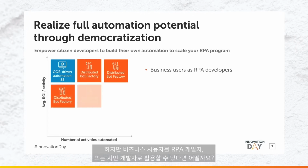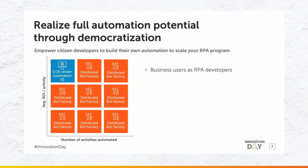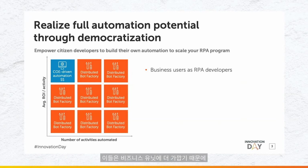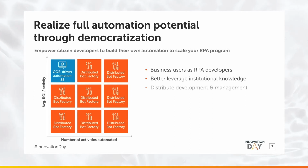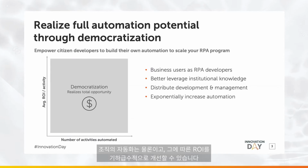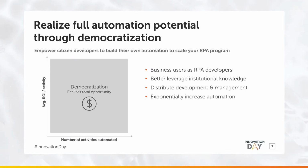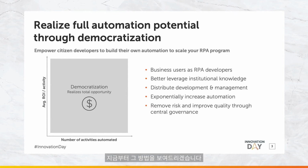But what if you were to use business users as RPA developers or citizen developers? Because they're closer to the business, you can better leverage institutional knowledge, distribute bot development and management, and thereby exponentially increasing automation and the ROI that it brings. Now, you can do this while removing risk and improving quality through central governance. And we're going to show you how to do that.